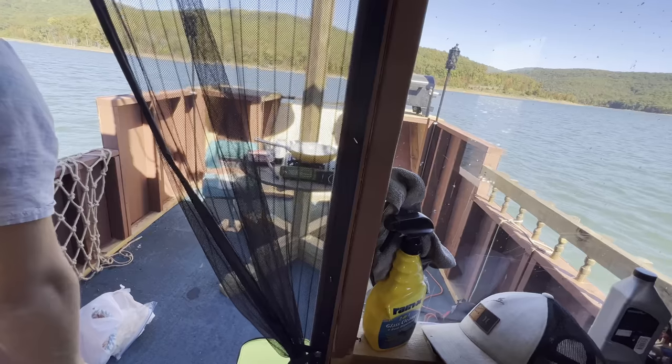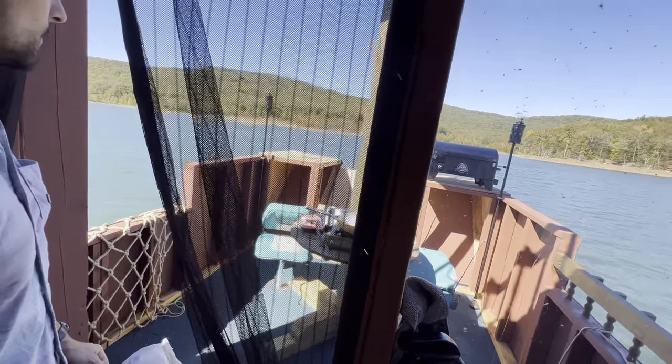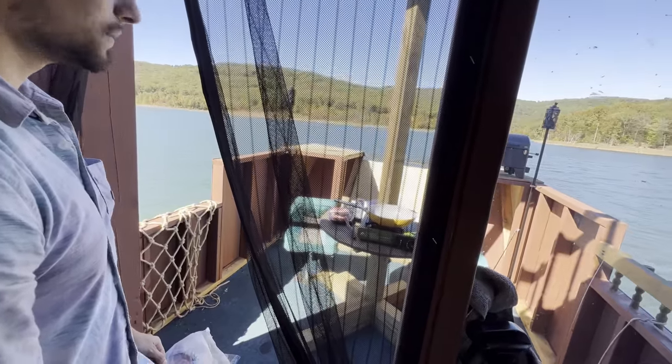That's the boat I know. Chugging along. I'm proud of this vessel so far. Oh yeah, she sounds good. When she gets some gas going to her.